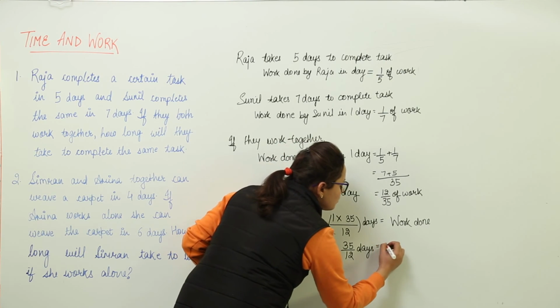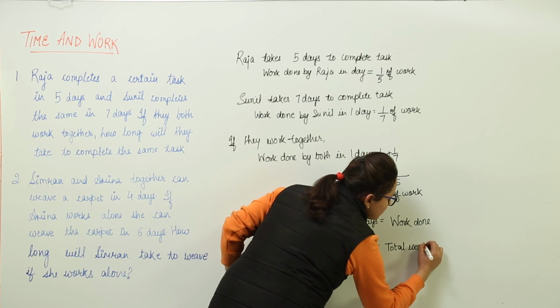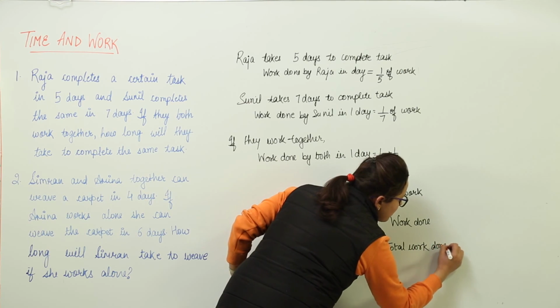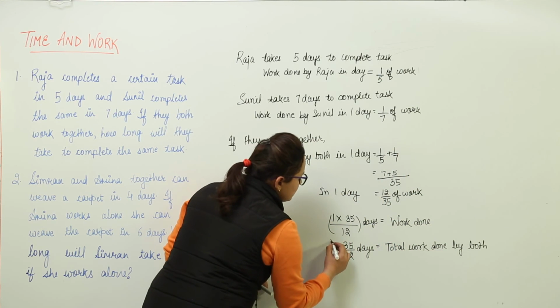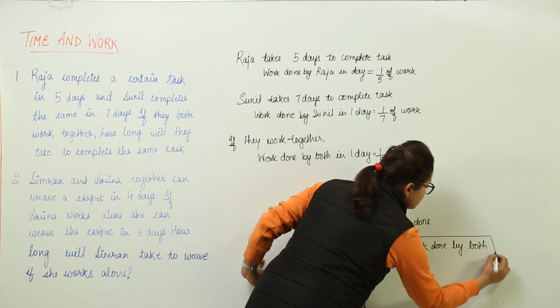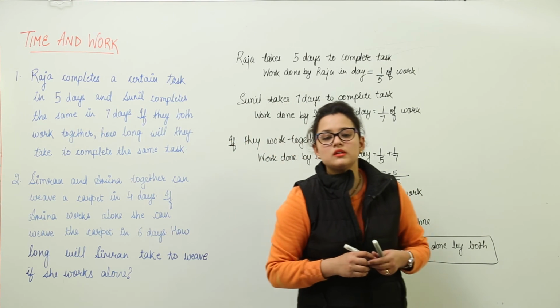So the total work done by both will be in 35/12 days. So that is how you can use this concept in calculating the answer.